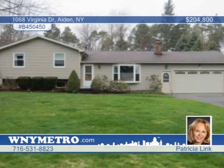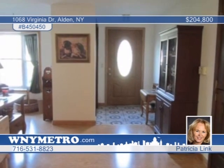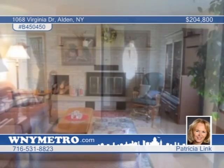Have you been looking for the perfect move-in ready home? Look no further than this 3-bedroom, 1.5-bath updated home. The incredibly well-maintained tri-level is located in the high-demand area of Alden.